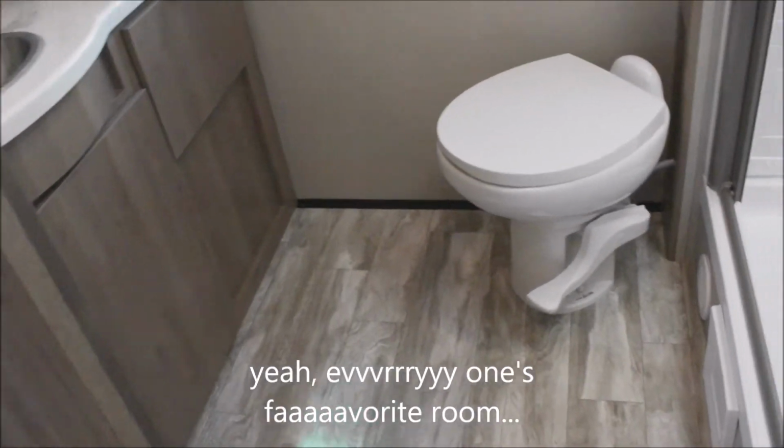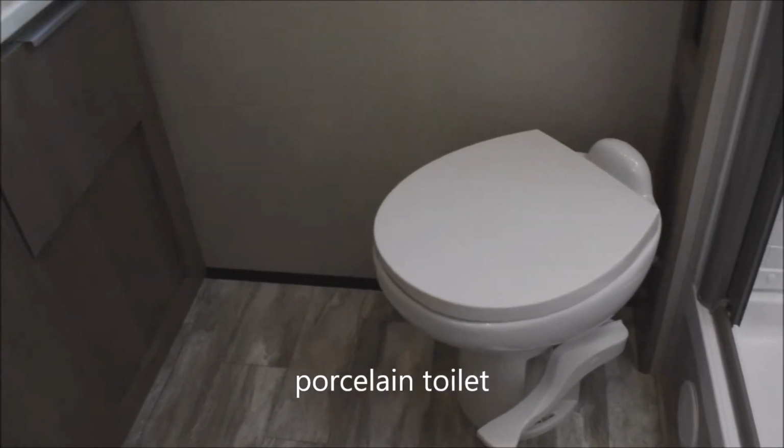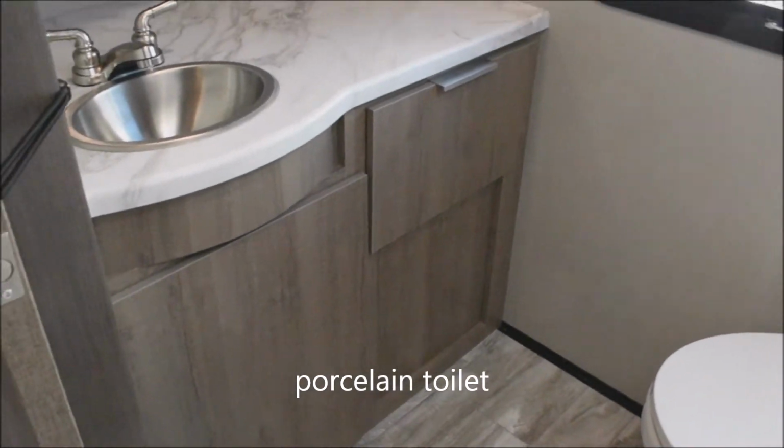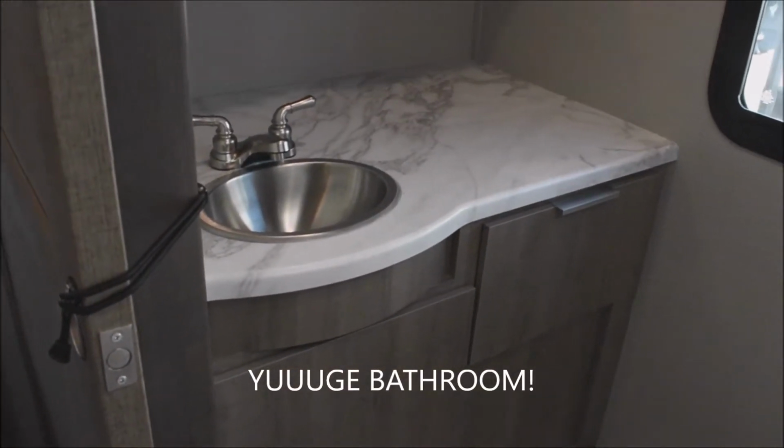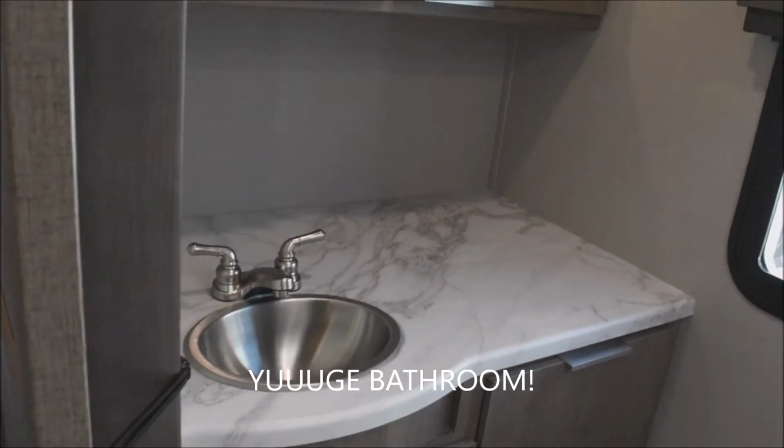All right, into everyone's favorite room. Yeah, the Biffy, here we go. China porcelain, foot flush, marine grade stool over here. Plenty of room. This is a big plus in a smaller footprint unit, this huge bathroom, relatively speaking.